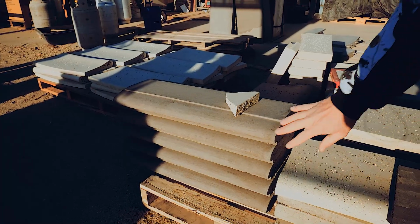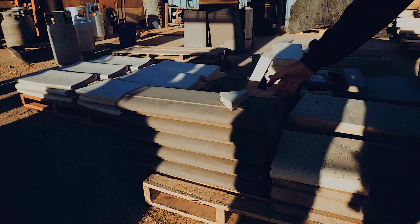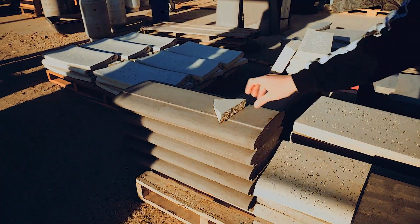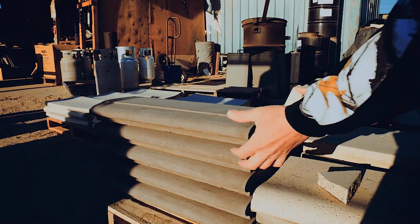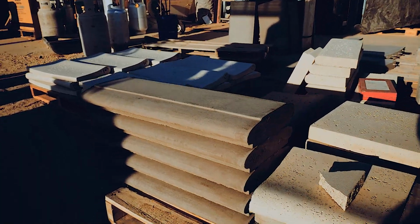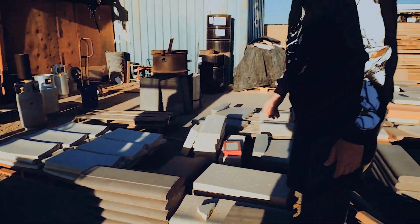Yeah, so here's another example of some different edges you get. These pieces are going to be smaller. I think these would be wall toppers. These would go for like the top of a block wall, if we can envision that. So we get that also in the prefabricated process, wall toppers.